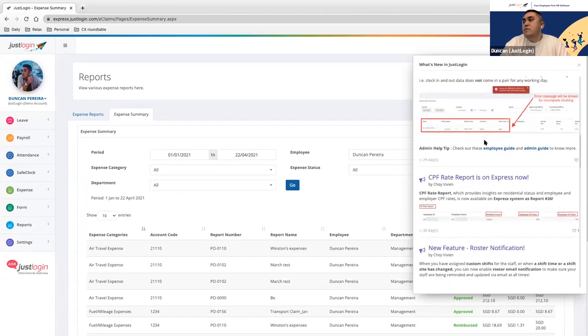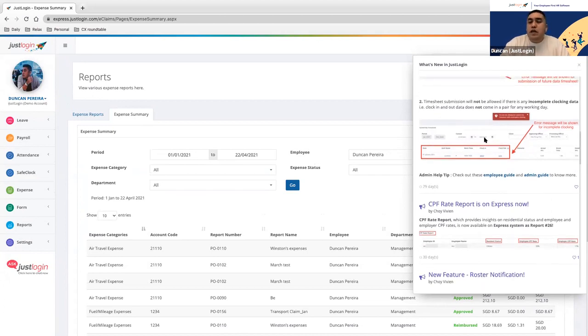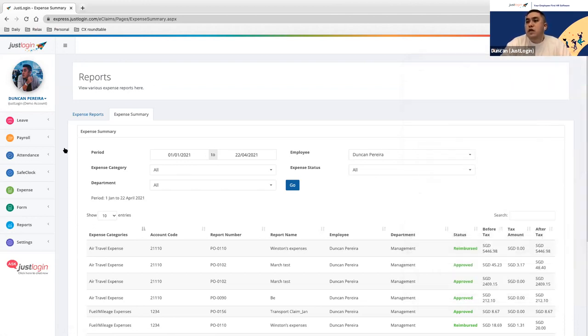It's a great way for you to have some guide or updates on what's coming out from JustLogin. Typically, in all of our notifications, we provide the FAQ, some common guides, or the videos that we have created so that you have more information regarding the features that have been released. So this is something you can pay attention to.